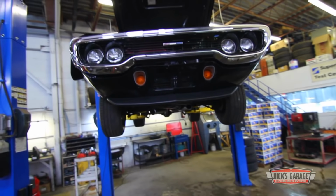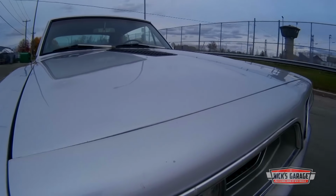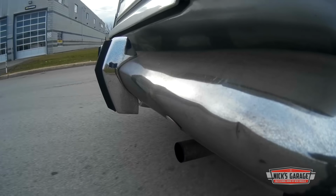Nick got the satellite one step closer to being perfect today. And as he gets ready to close up for the weekend, one more ride is on its way to the shop for some love.